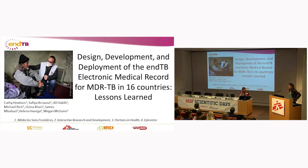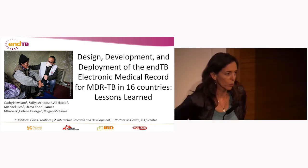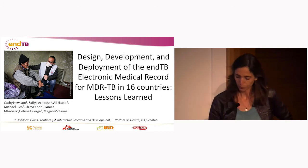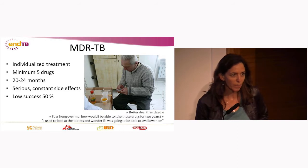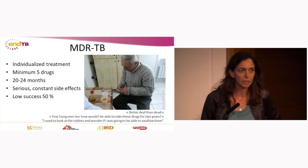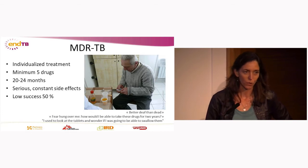Going to talk about the lessons learned in the design, development and deployment of an electronic medical record, or EMR, for multi-drug resistant tuberculosis, or MDR-TB. So I don't think I need to describe to anybody here what a nightmare MDR-TB treatment is. It's very long, it's very complex, lots of side effects, plus it doesn't work very well.